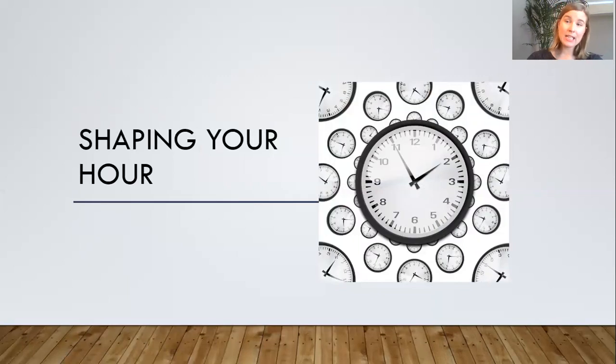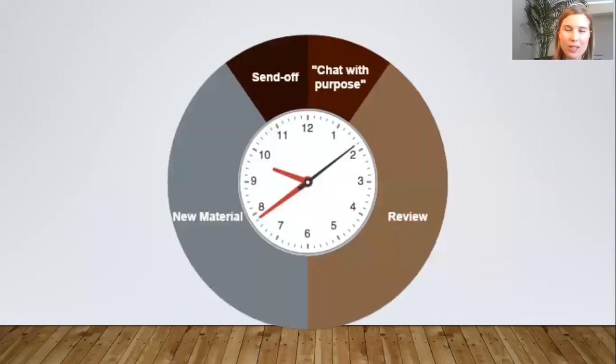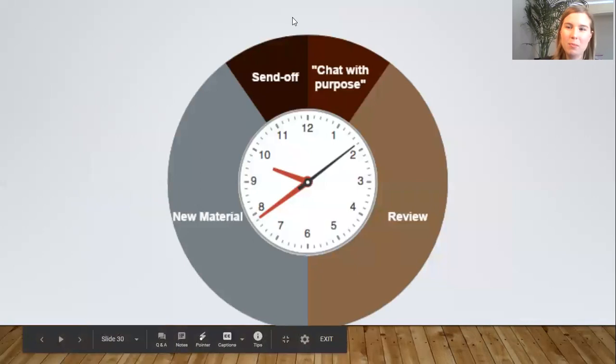So we're getting down to the end. I just want to leave you with a quick note on shaping your hour. This is a great tie-in to our larger training, called Shape Your Hour, which is about how to structure a lesson. This is how a typical lesson is proportioned with my students.